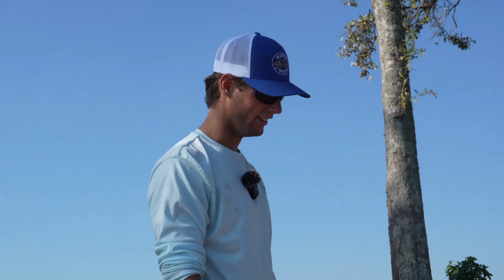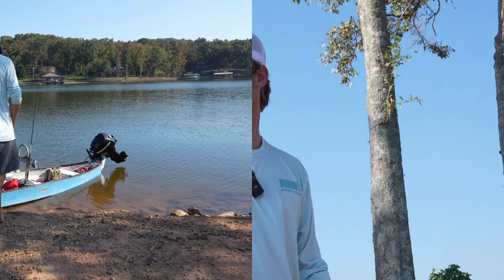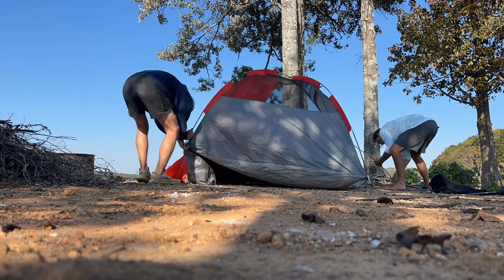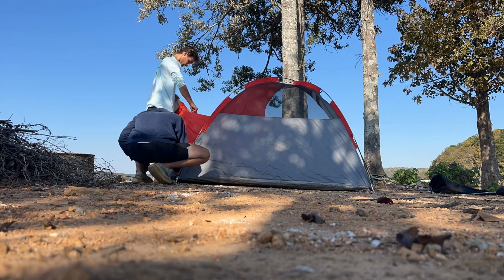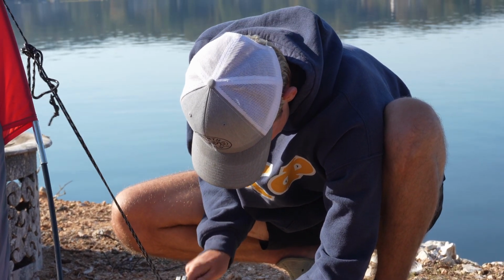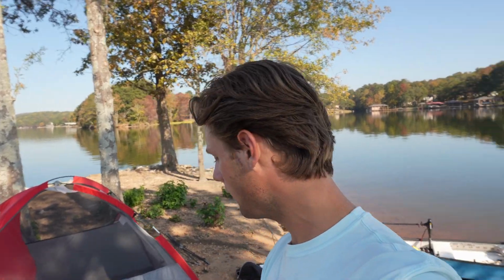So we're just gonna unpack and then set out a trot line and see if we can't catch dinner. All right, folks, this tent is ready to go. It's a little bit more roomy than our little one-person tents that y'all saw in the last video, but she is an Ozark Trail. Definitely a little more roomy. Let's take a peek inside.